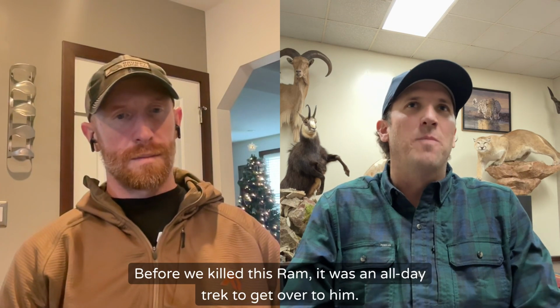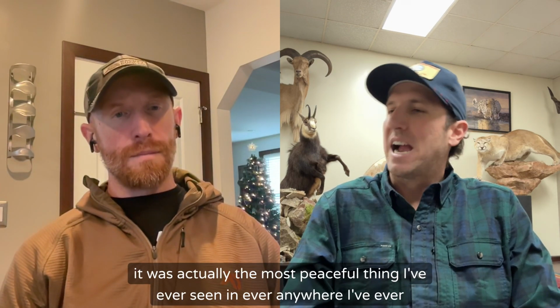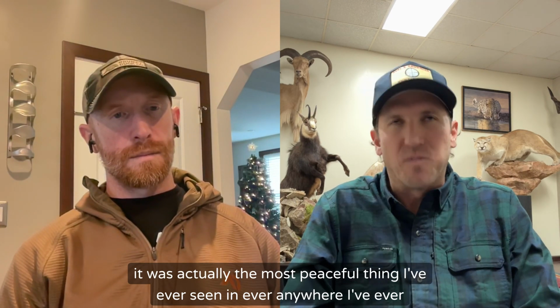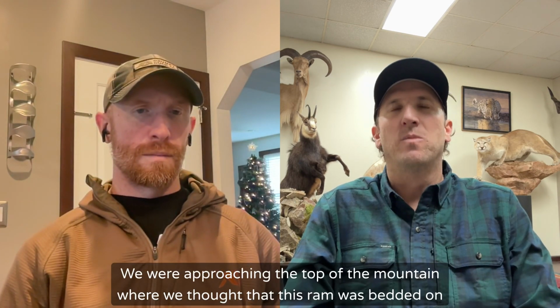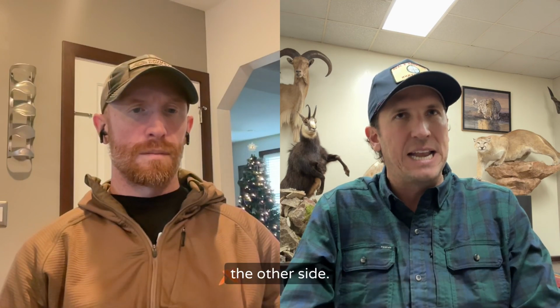Before we killed this ram, it was an all-day trek to get over to him, and it was actually the most peaceful thing I've ever seen anywhere I've ever experienced. But we were approaching the top of the mountain where we thought that this ram was bedded on the other side.